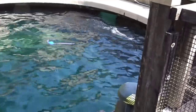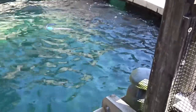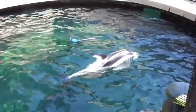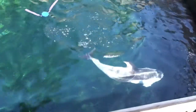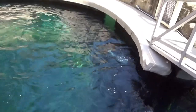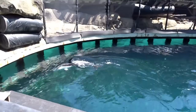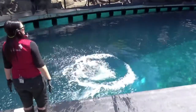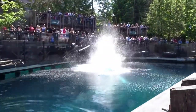Hi, Helen. Helen, come this way. Helen. Oh, hello. Look at the dolphin. Wow. And she is a Pacific white-sided dolphin. Making a big splash. Holy Jesus.